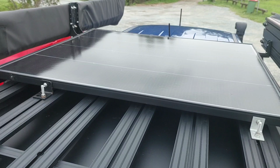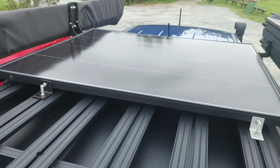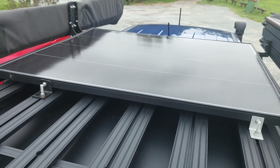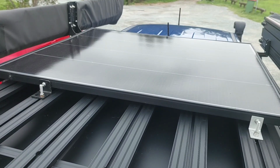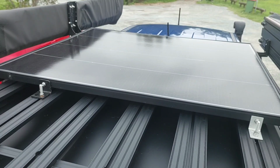Yeah, so the figures on this are on their website. It says it can produce 9.5 amps. I've had it up to 7. So when they say 9.5, that'd be the prime conditions for the solar panel, like the right angle to the sun, the right temperature, all that sort of stuff. I've had it up to 7, and I'm happy with that, because I was expecting about 5.5, 6.